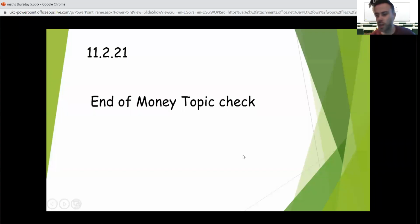Right, guys, it is Thursday's maths, and it's a slightly different one today because it is the end of topic check for our money topic. Now, you might remember when we did multiplication and division, which was quite a long topic, we did a bit of a check at the end. The reason for that is just to see how you all found it, what we've taken in, what we've remembered, what we've learned, and that's what we're going to do for the money one.